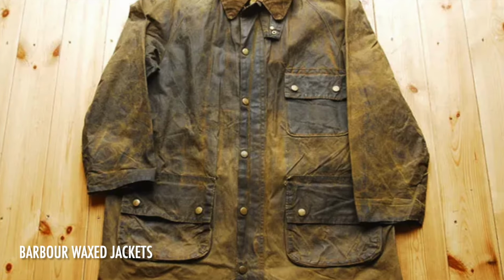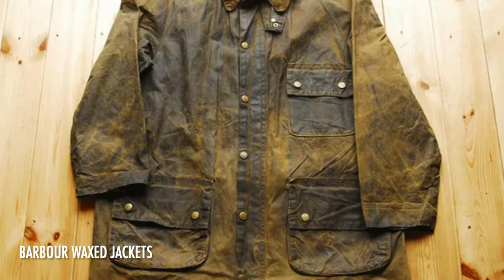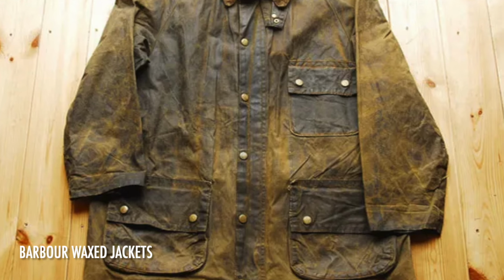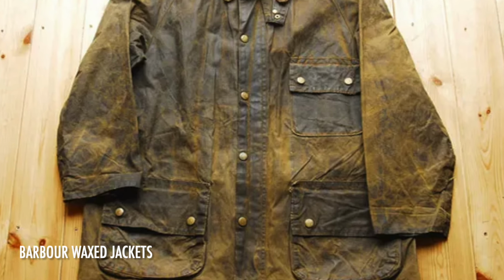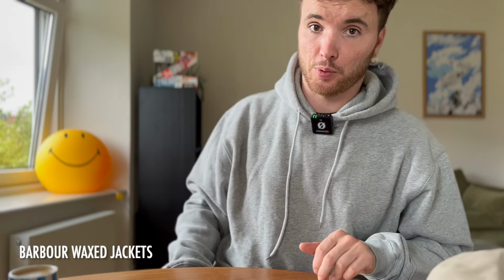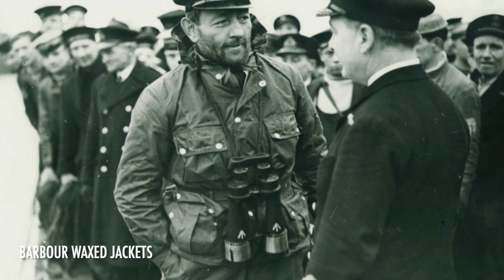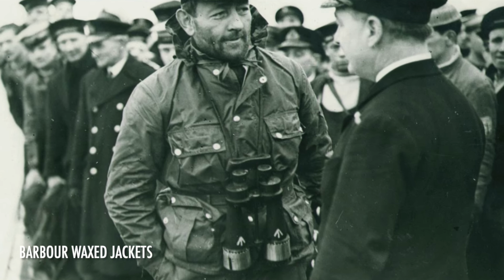This is Gore-Tex before Gore-Tex was a thing. I really like these kinds of processes, especially because they're a bit more natural and have a different relationship, so we really appreciate how important waterproofness is. I love the brand. It was founded by the Barbour family based in the north of England and has been gaining popularity, I would say, after World War II. It was used by submarine officials in the British Navy and then became way more popular.